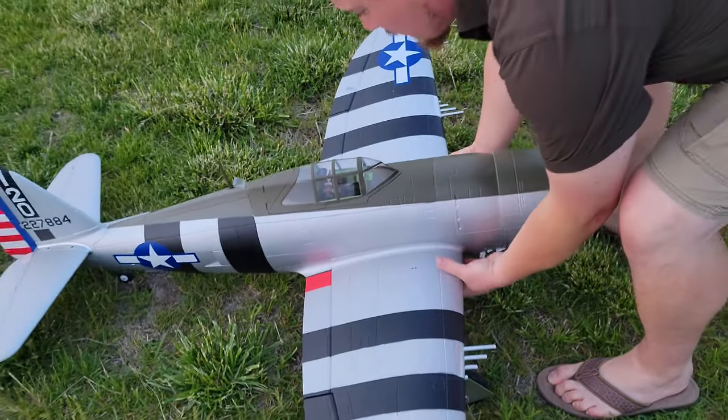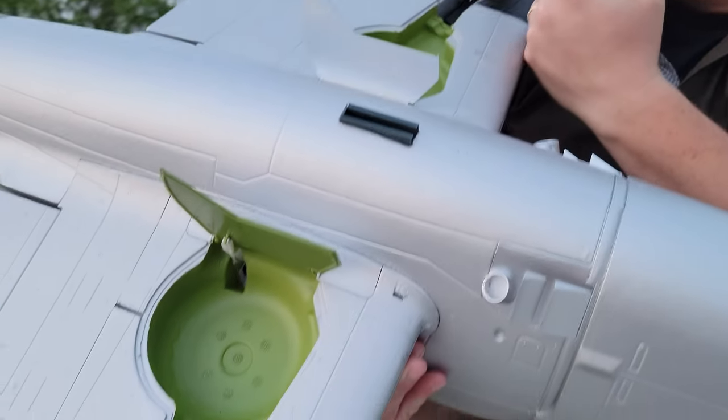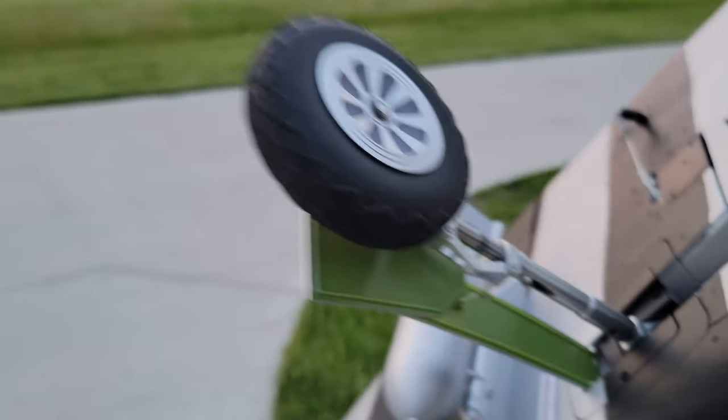Let's go ahead and take a close look. FMS has done a great job on their landing gear, but we don't bring a bunch of BS. We show you the way it is, okay? You can see the marks, the grease marks, right there. Likewise here, everything looks good. See that? So we're actually good there.